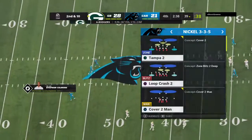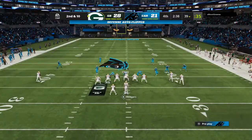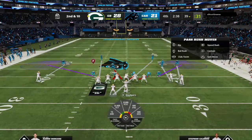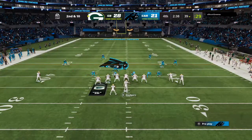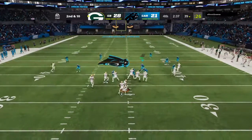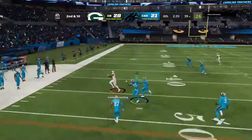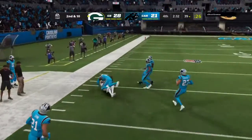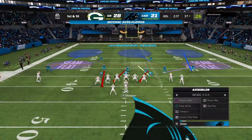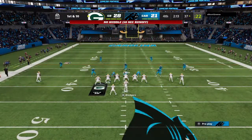Oh, this one incomplete. The pressure got to him as he released it. And it's 2nd down. On 2nd and 10, Rodgers. That ball is caught. Marquez Valdez-Scantling. And they'll get this well past midfield before being stopped just before the 35.